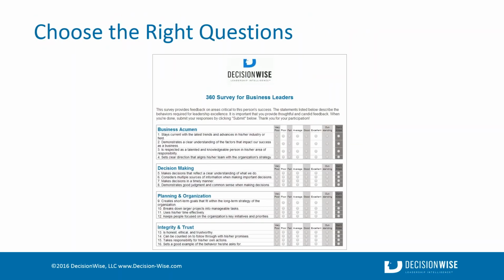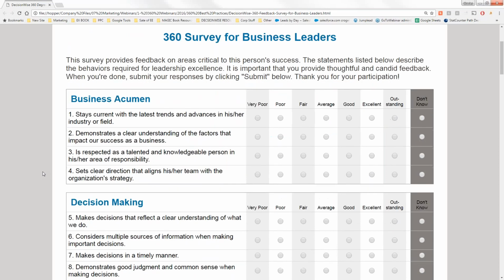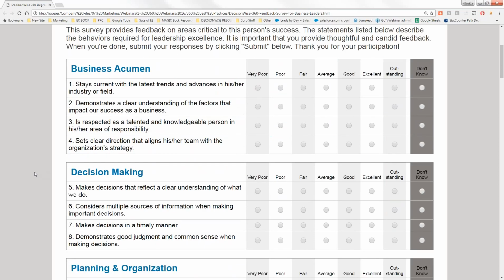Which takes us to our next discussion, which is choosing or using the right questions, and how to build your competency set, how to really determine what you want to measure for leadership competency. So every organization is unique, and as you mentioned, Intuit probably put a lot of effort into developing a set of competencies and behaviors that their managers would live up to.